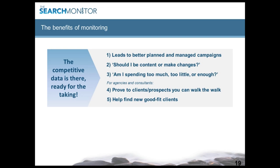A lot of our customers use our system for business development, so they data mine and find good opportunities in their niches, looking for advertisers that maybe are underperforming or performing less well than they are performing for their own clients, and they know they can do some improvements for those customers' campaigns. They can identify new prospects and actually come into a meeting with some intelligence.